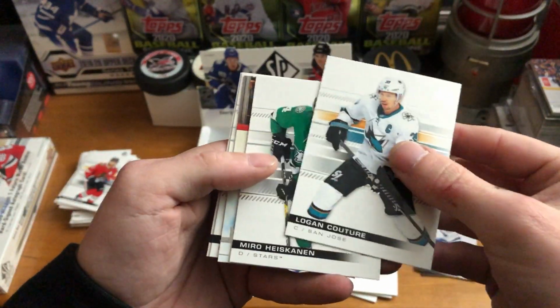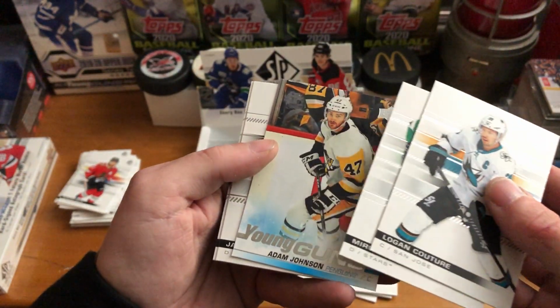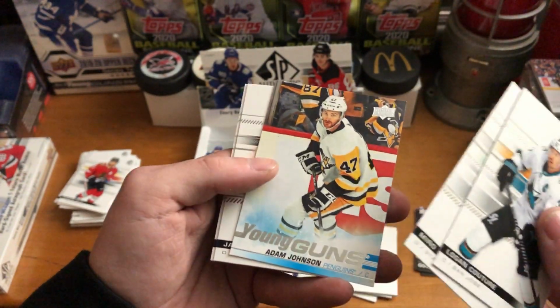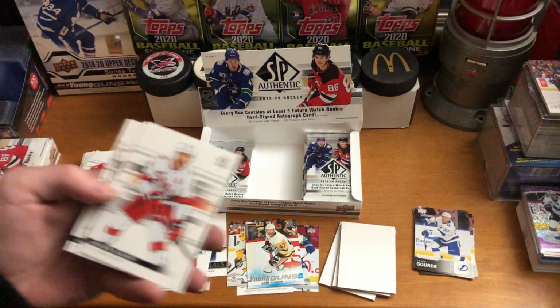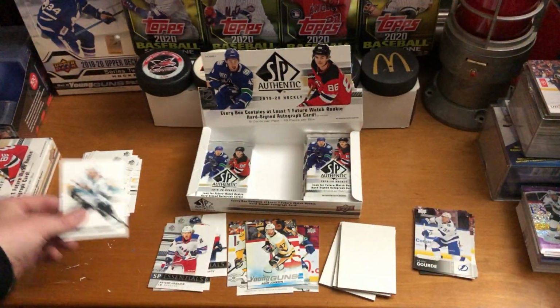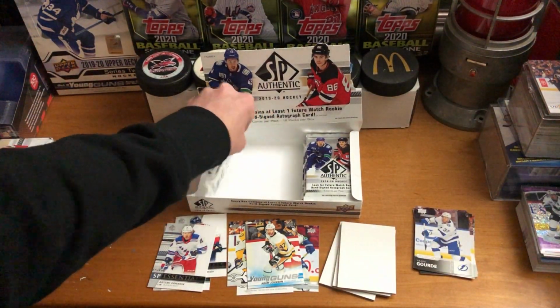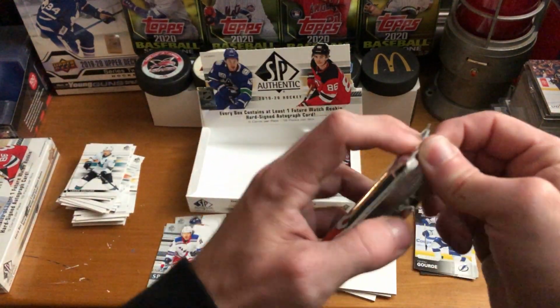Got Logan Couture. Oh, here we go. Miro Heiskanen. We got a Young Guns. What is it? Adam Johnson. Young Guns. Okay. All right. Jacob Slavin. And John Gibson rounds off that pack. So, last pack out of the left stack.